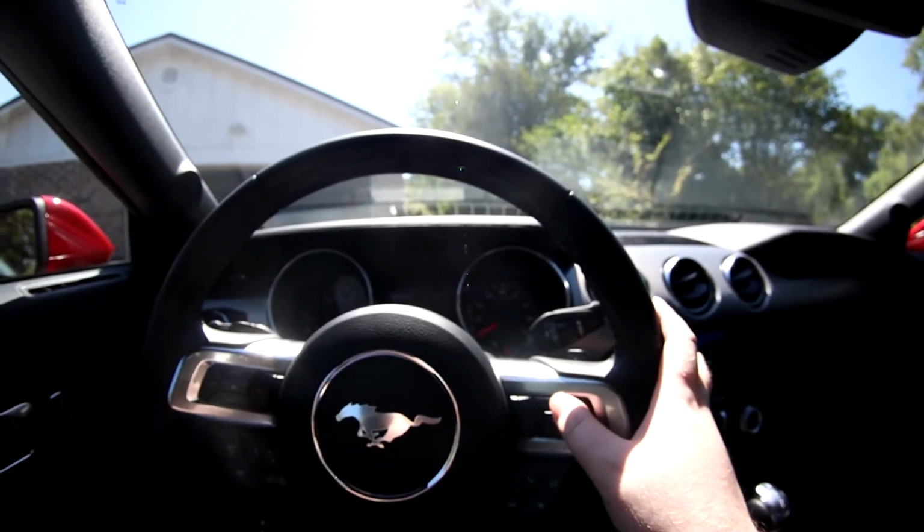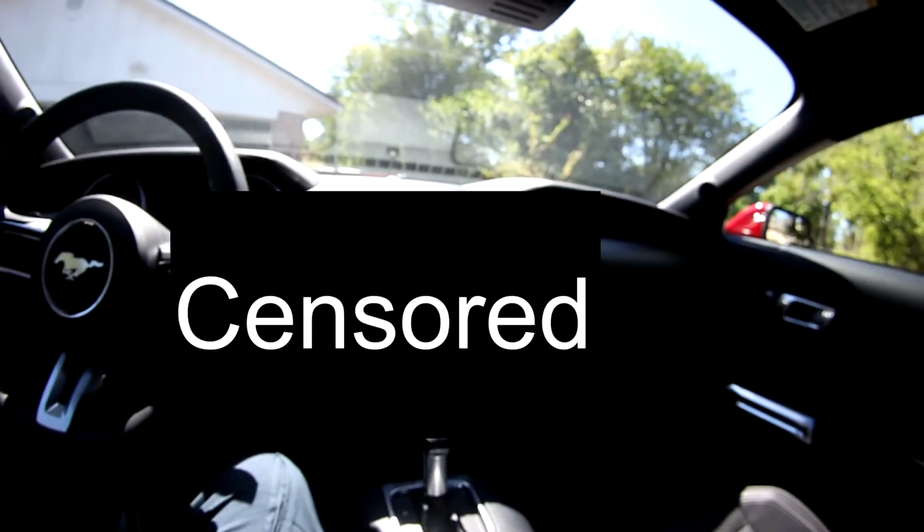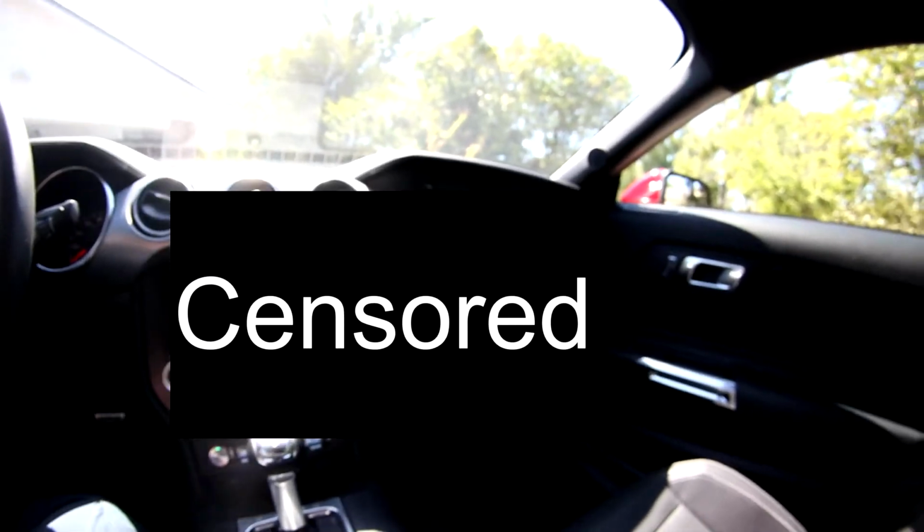Alright, back. I actually may cut out that part, but you still might as well want to see the settings. Now the YouTubers go over the infotainment, so I'm going to cut that part out, but anyway.